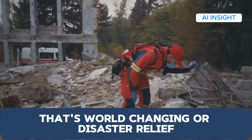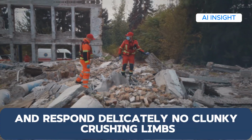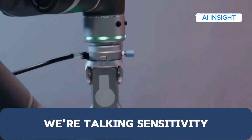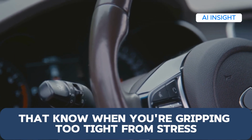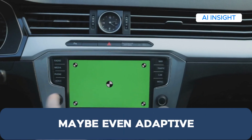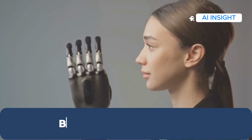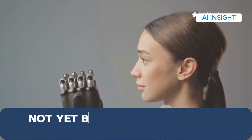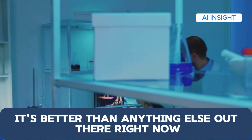Or disaster relief bots that can feel debris or collapsing structures and respond delicately. No clunky, crushing limbs. We're talking sensitivity. And in cars? Touch-sensitive interiors that know when you're gripping too tight from stress. Maybe even adaptive controls that respond to emotional pressure. Yeah, we're going there. But here's the kicker, this new skin is still not as good as human skin. Not yet. But according to the researchers, it's better than anything else out there right now.